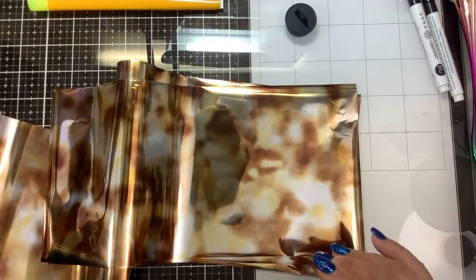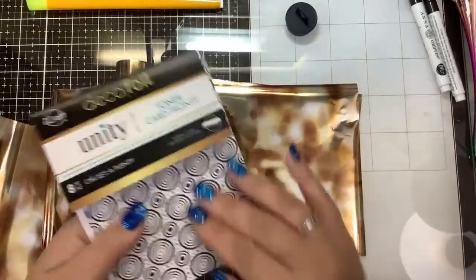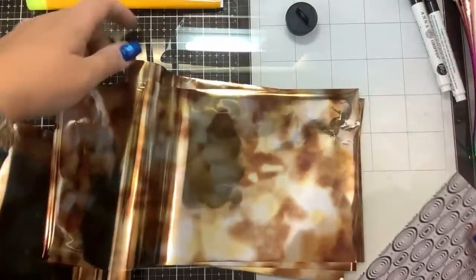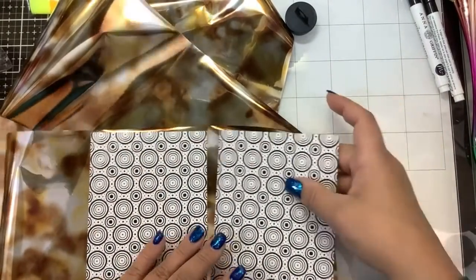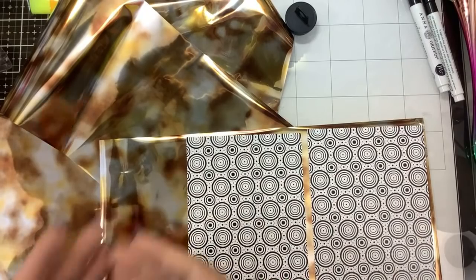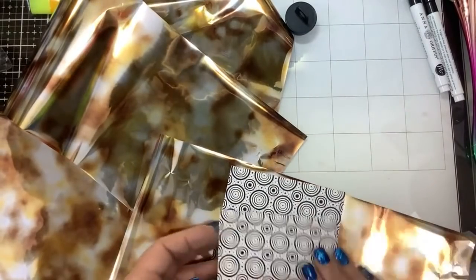And here's the problem I have with these sheets. Let's say I want to cut out a toner foil background. This is an A2 size toner foil background. Okay, so if I have 1 sheet of these, I can cut 1, I can cut 2. What am I supposed to do with this extra 3 inches of foil that's left over? I can't do anything with that. That is wasted foil to me, and that is what really kind of irks me when it comes to foiling.